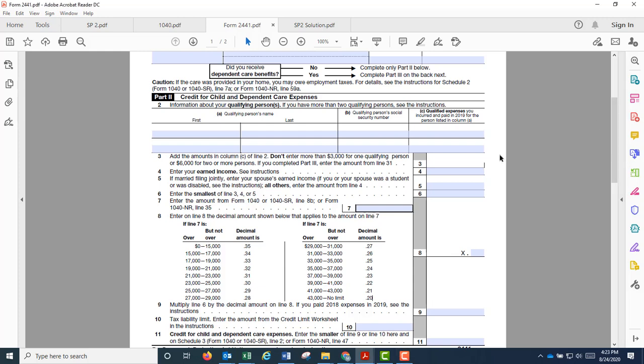In line 3, you would input $3,000. That's the max qualified expense. And then line 4, enter your earned income. What is your earned income? It's the income that you've earned, which is the salary, wages, tips, and so forth. It's not interest, it's not dividends. Where does this come from? Line 1 of Form 1040. In this problem, how much is that?